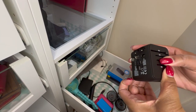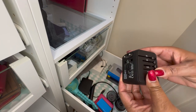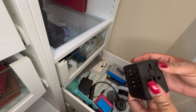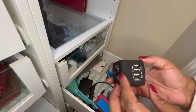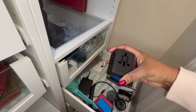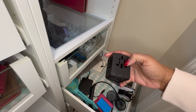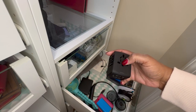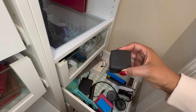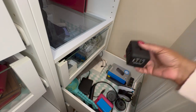This is for Australia. So these two pieces are for Australia and then US. This is for US. And once you plug it into the wall, you have four USB ports. So you plug it into the wall, you got four USB ports, and then you also have the backside. So if you have a US, you would plug your US part in here. If you have like an EU, you would plug your EU parts in here. So it's a travel adapter. So get you one of these.